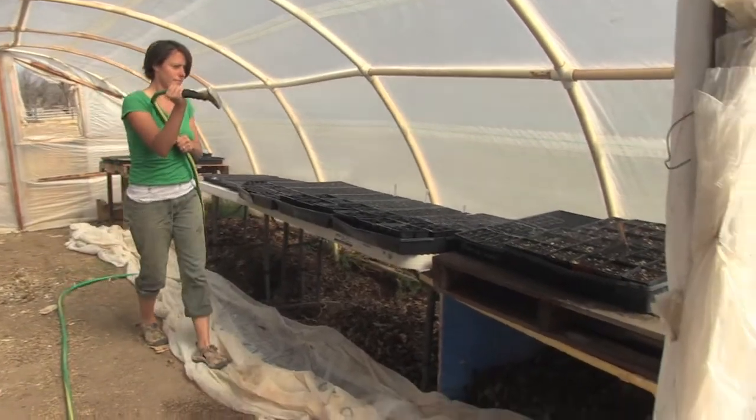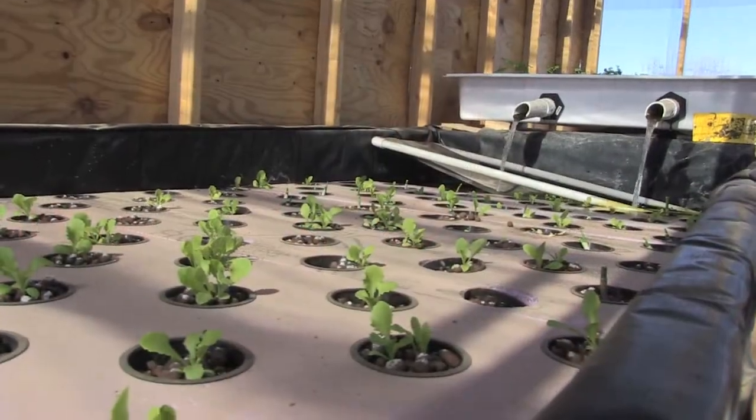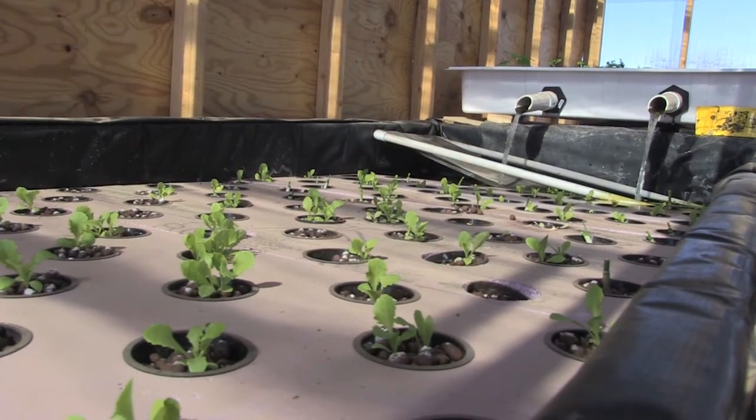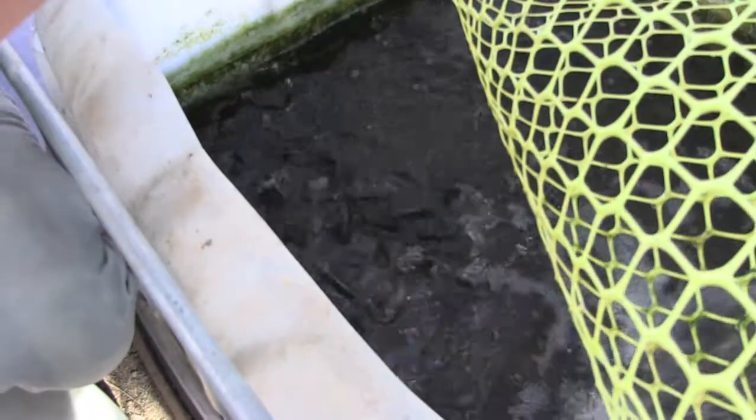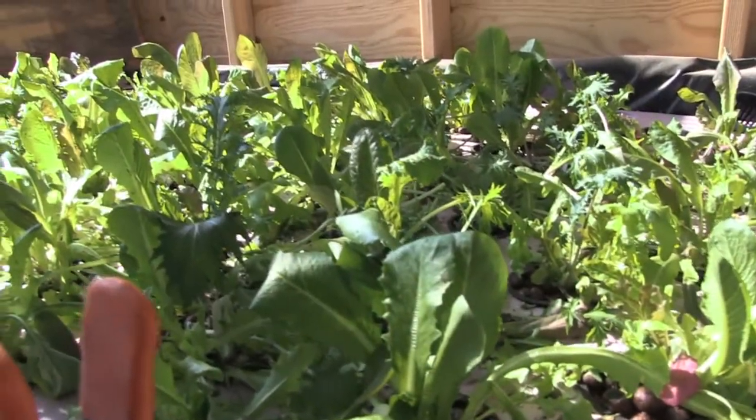So we just got 2 new greenhouses in the past 6 months. Aquaponics is the combining of aquaculture and hydroponics. Hydroponics is growing plants without the use of soil and completely in water. And then aquaculture is the raising of fish. So aquaponics combines those two. So we raise fish, and the fish fertilize the water, and the plants use that fish fertilizer to grow. And then the plants are cleaning the water for the fish.